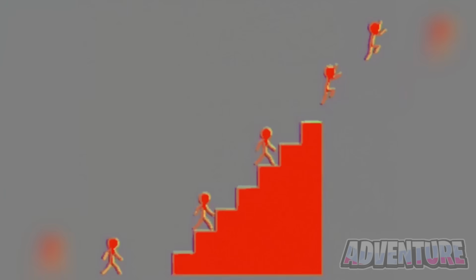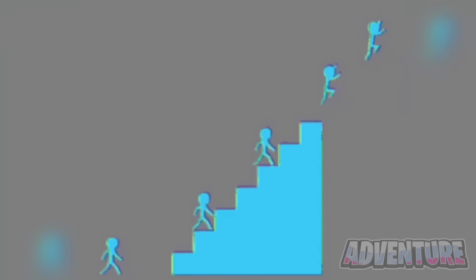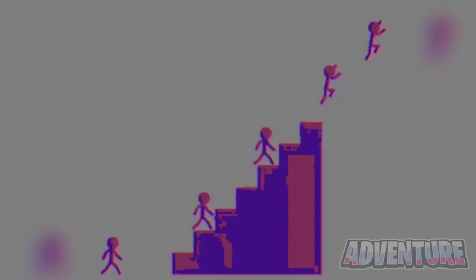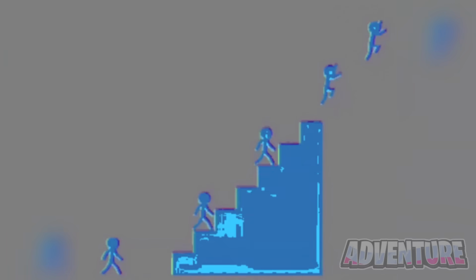Next, we've got this optical illusion here that's tricking your mind right now. So it looks like these stick men are jumping and moving on your screen, right? Well, your brain is just being tricked right now because everything in this photo is actually completely still. If you don't believe me, place a finger on one of the men and you'll realize that they don't move at all. This is such a cool mind trick.